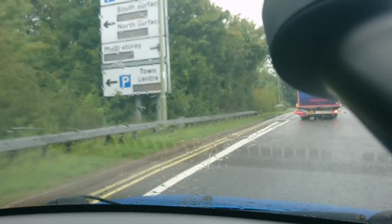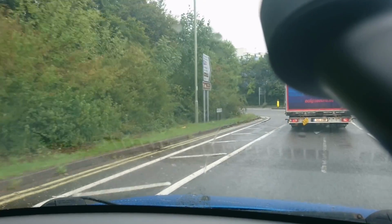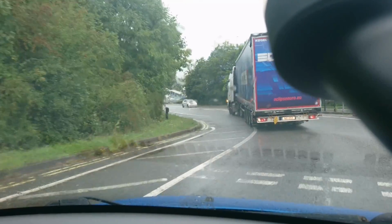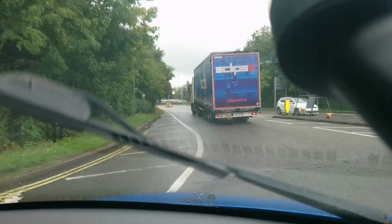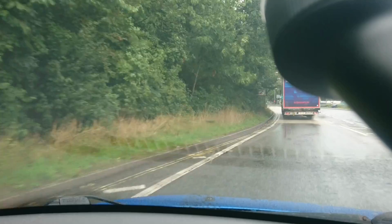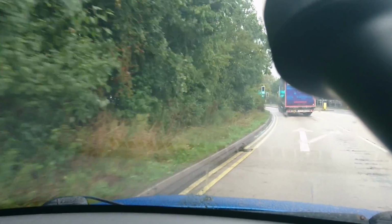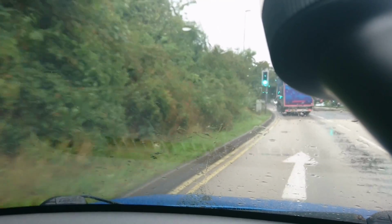Yeah, the ride is on the firm side. It's okay though, because actually it's really not that bad to drive. It just feels a little bit sporty. It's not got the most power. I think 0 to 60 in this car is about 14 seconds or something. It's even slower with the automatic gearbox.